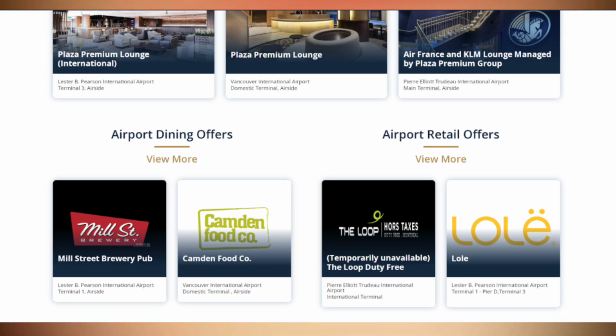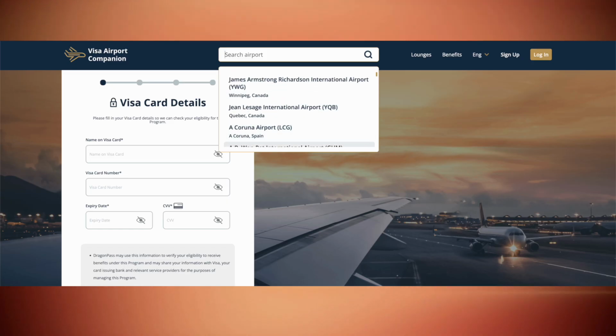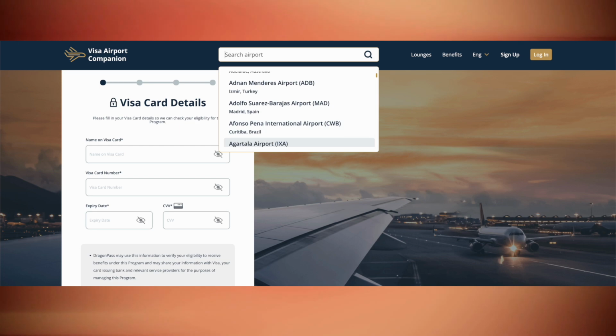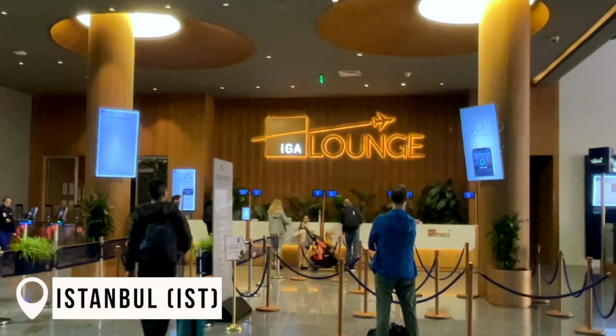And when you go to benefits here, you can check out other promos like a 10% discount at Mill Street Brewery Pub at Pearson's Airport. And of course, you can browse all the other airport lounges covered by Visa Airport Companion. Next, when you go traveling, you simply go to the lounge reception and present your Dragon Pass. We haven't tried this for Plaza Premium lounges, so for those you might need to book in advance. But for the IGA lounge in Istanbul we visited, we didn't need to book.